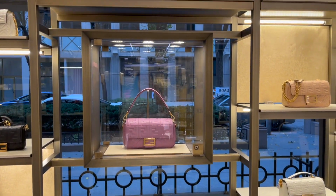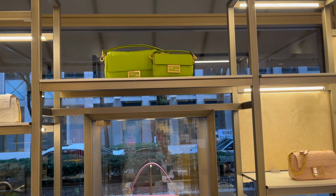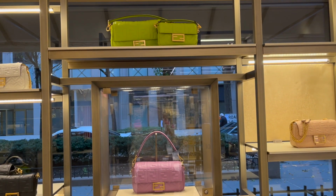Now for me, I forego the store experience, which I do love. However, I've had plenty of Fendi in-store experience, so I was good there, especially if I'm saving over $1,500 for a baguette in a color that I love. So that was really the big one that did it for me.